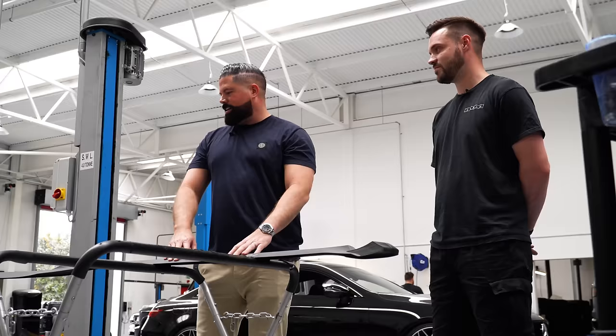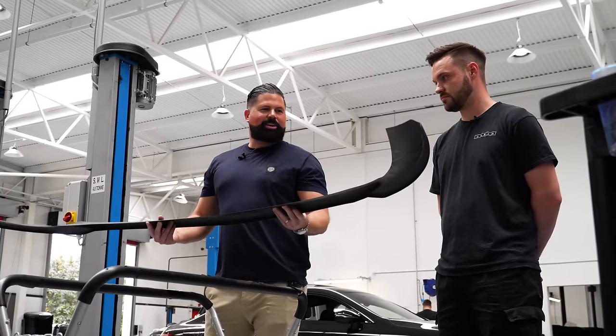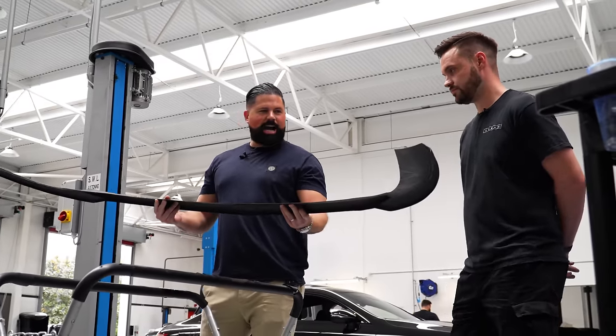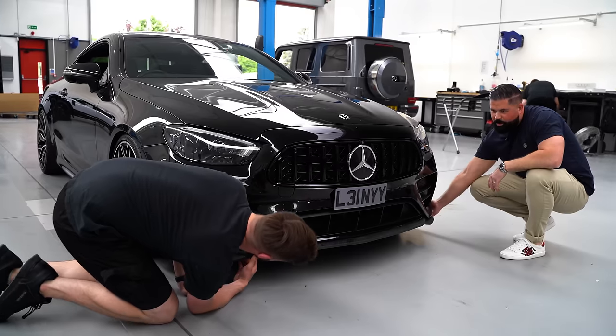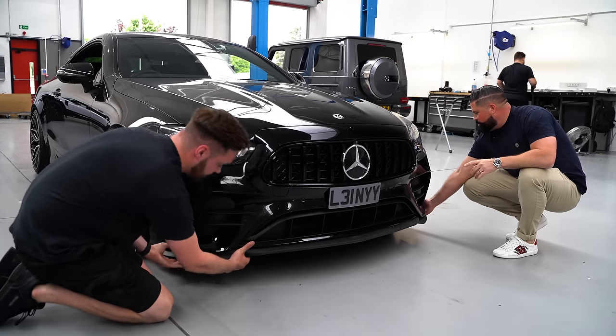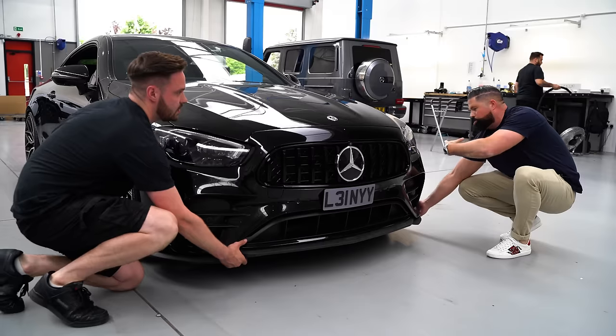So I'm with Magic Mike. And we're going to just place this up against the car just to make sure that it fits okay. Same, Mike. Looks spot on to me. So this was taken from the mould of the RS4, wasn't it? So it's a little bit longer on the sides.